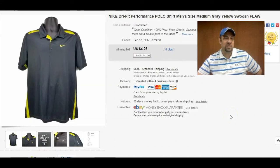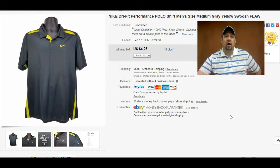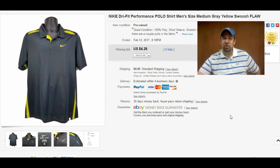Okay, this looks like last but not least. This here I grabbed for, I think I broke even on this one. Yeah, because I had a bunch of the Nike Dry Fits. I think most of those I did pay half price for. So half price coming in around about $3.50. I think they were $7.99. I put this up for $1.99 plus buyer paid shipping, and it got bid up to about $4.26.